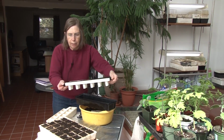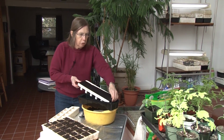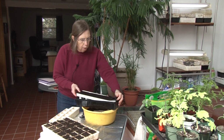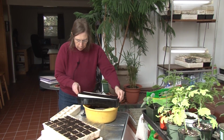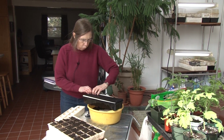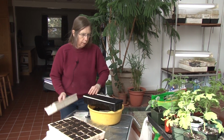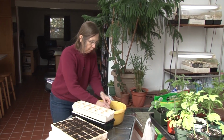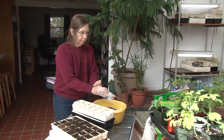You'll notice that the edges hang down. That's really important because you're going to keep the reservoir filled with water. You don't have to water the plants at all. You just water, there's a little area that's open down here that you can water throughout the plant's growing cycle. Then we put this on top. At this point, we're ready to add the soil.